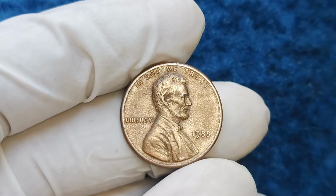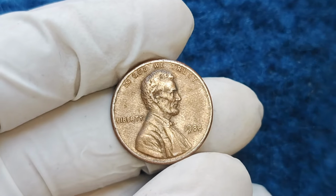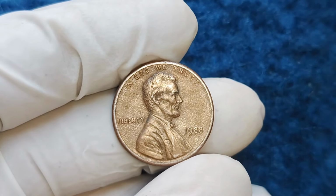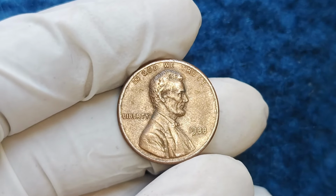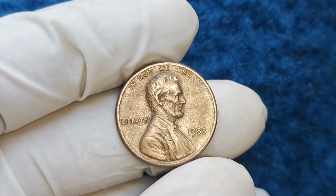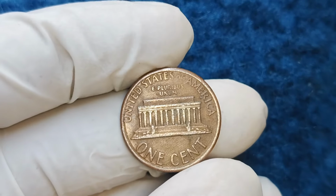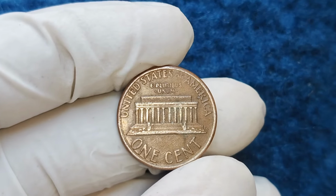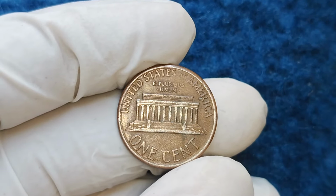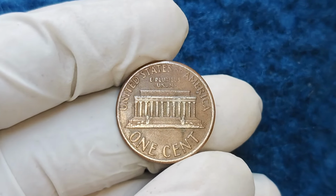Hey there, fellow coin hunters. Imagine this: you're digging through your pocket change, probably looking for a few cents to pay for a coffee, and bam! You spot a 1988 penny. No big deal, right? Just a common old penny. But what if I told you that a special 1988 no mint mark Lincoln penny is worth a staggering $1.1 million? Yes, you heard that right. A single penny could change your life.